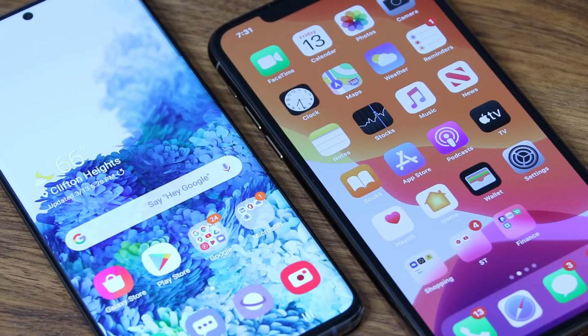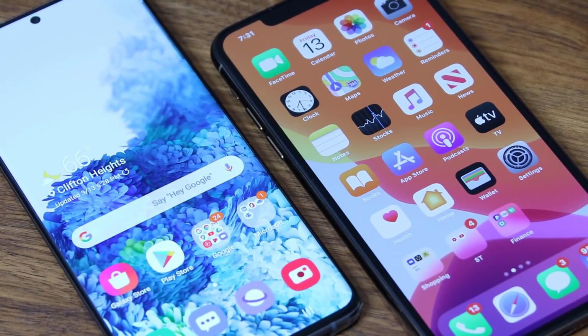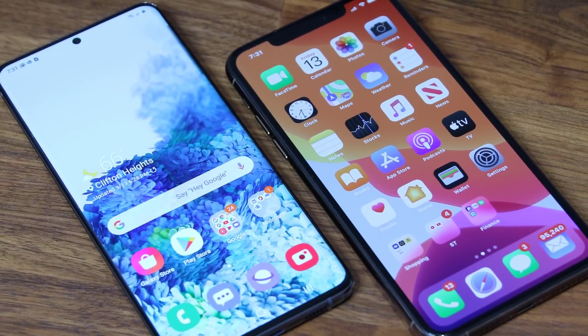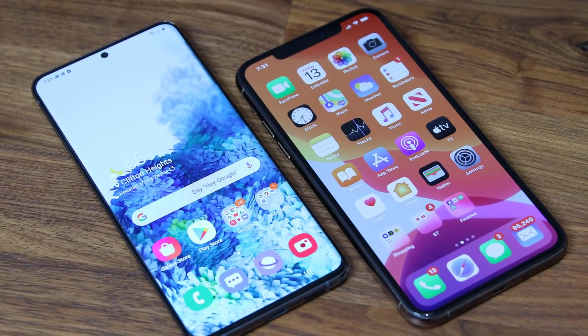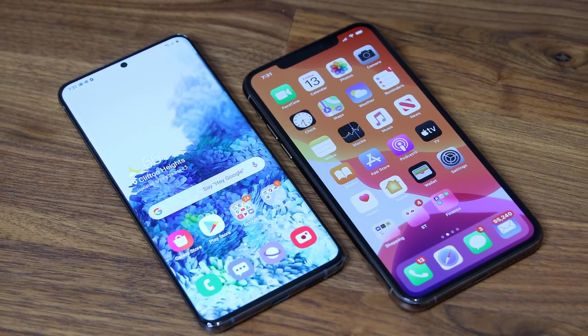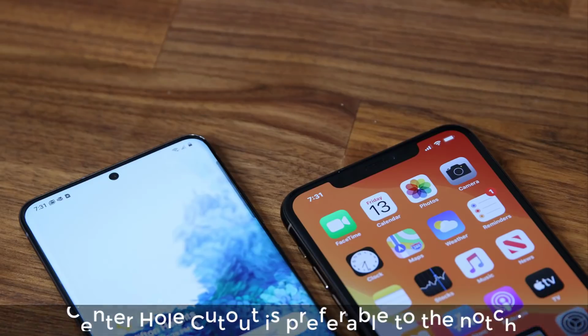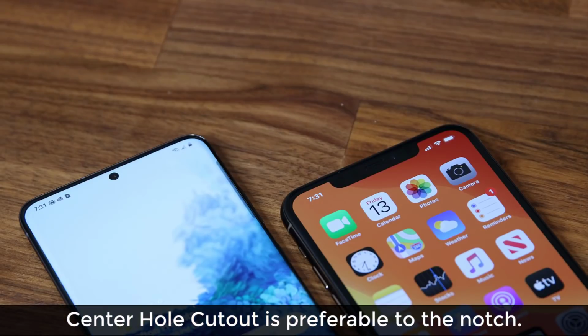All in all, I might say that the design is a subjective choice, but in my opinion, the S20 pulls ahead. It seems more clean and futuristic in overall presentation from the front. This lead could possibly have been avoided if the iPhone had somehow eliminated that notch on the top. In my opinion, the center hole cutout on the S20 is a better option than a notch. It is less intrusive while watching full screen movies, as I will show you very soon.